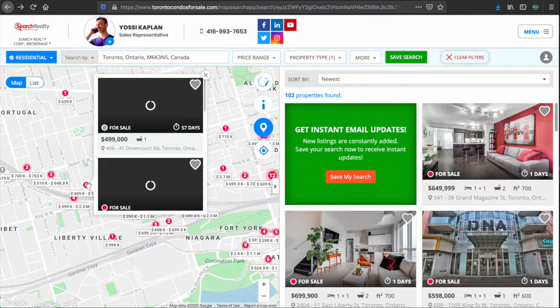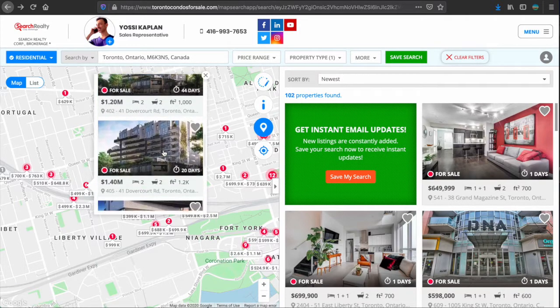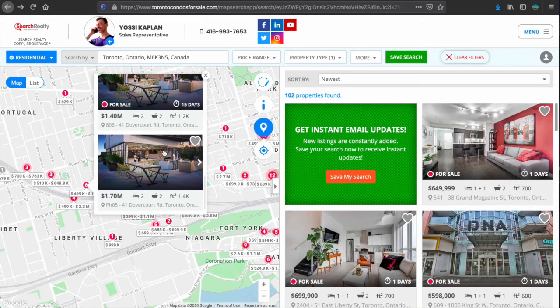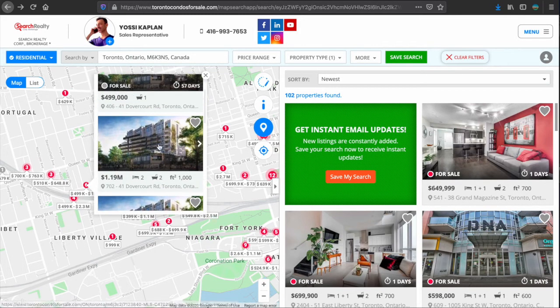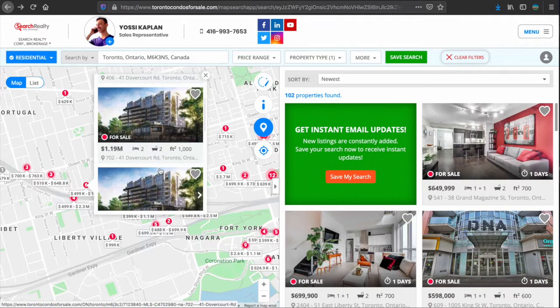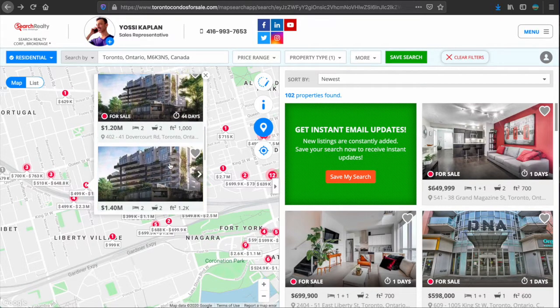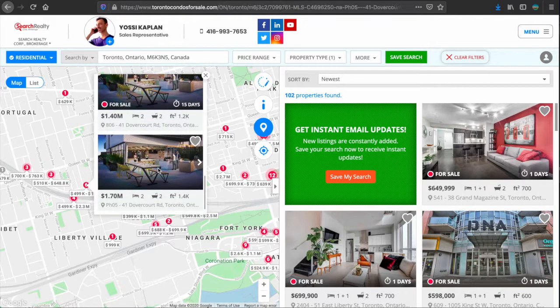Okay. We're going to move down here to 441 Dover Court, which is a new building. That's where the old bakery used to be. So that's just coming up now. And you can see the price range, at least asking 499. You can see how long it's been on the market, quite a while now. And then it jumps to 1.19 million for these large units, 1.2, 1.4, 1.4, 1.7.